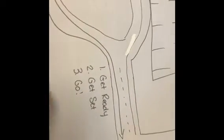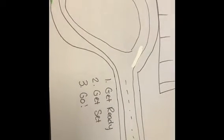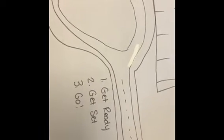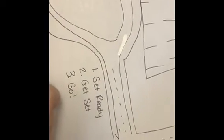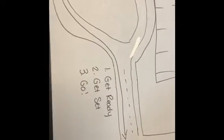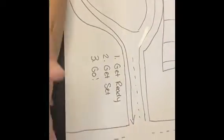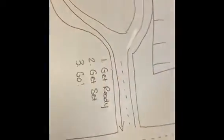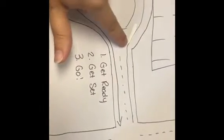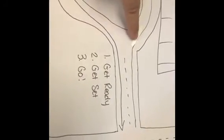Get set starts as soon as we pull in here. I always sing to my children and it annoys them, so it's kind of fun. Bags and buckles, buckles and bags. That means they need to go ahead and take their seatbelts off right here. If you're not comfortable with that, because it's still kind of like a road, although this is the main road, this is school property. You may not be comfortable with that. That's fine, I understand that. You can wait until you're closer. But their seatbelt should always be off by the time you're here.